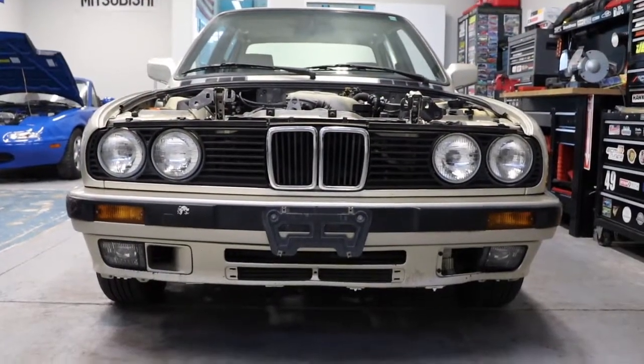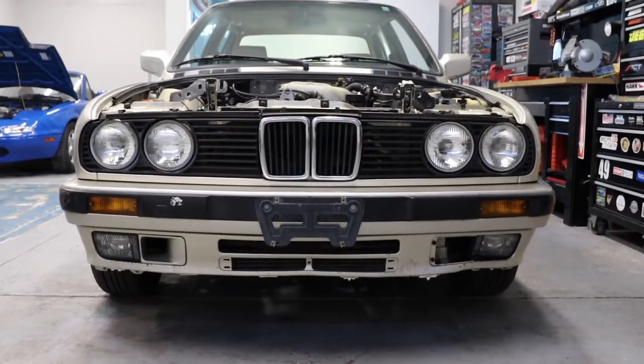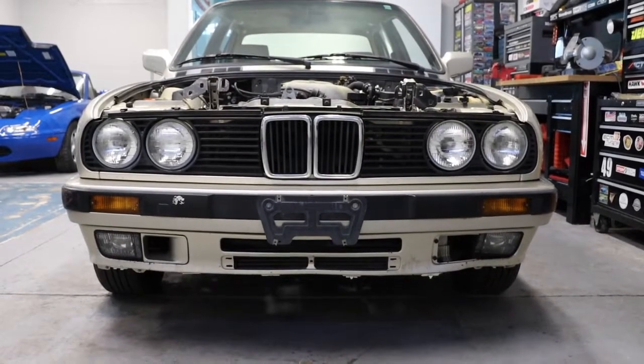But what an awesome car. Super happy to get my hands on these. These are getting super hard to source. All right, without further delay, guys, our E30 325i. And here we go. We've got a 1990 BMW 325i in the Auto Obsessive Garage.